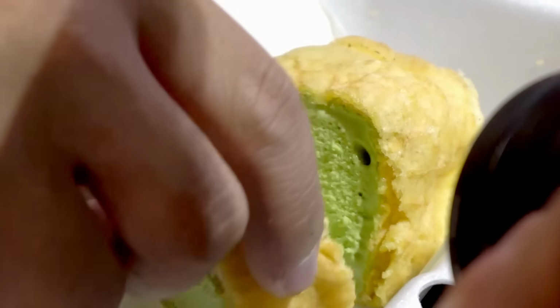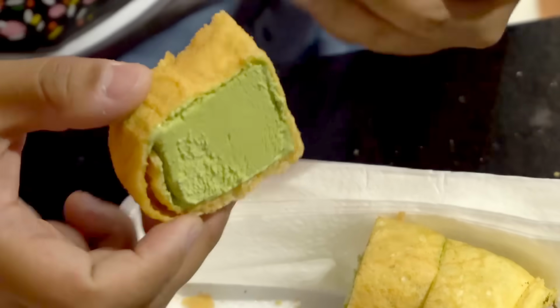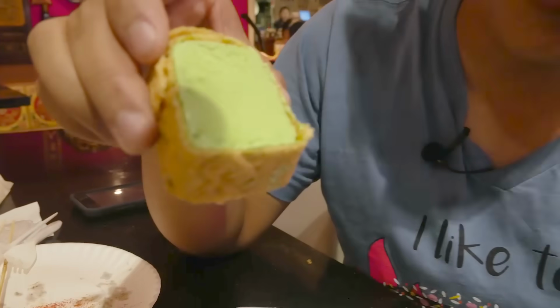I have different feelings right now in my mouth. I feel the relief from the ice cream because that killed off all the spice. And also, that's delicious ice cream. It looks so simple, right? Just a waffle wrapped around a green tea ice cream. But no, it goes way deeper than that.